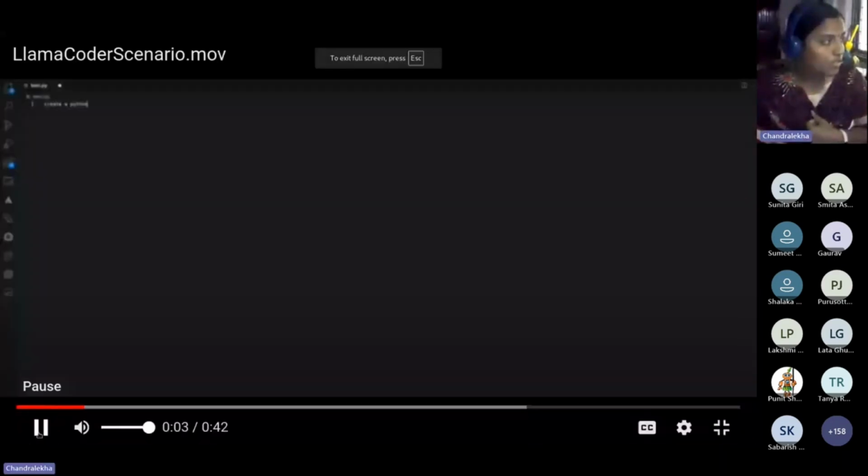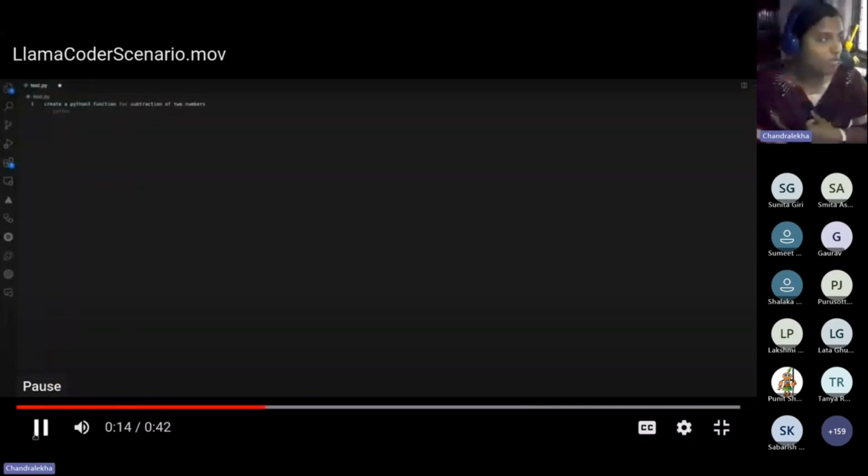And in a similar way, I'm just writing, create a Python 3 function for subtraction of two numbers. Okay, so this is a very small piece of program, and as it's CodeLlama, it is going to write code for me. And when I say, it has two options, accept or reject, and when I say accept, yeah, the code is there. I just select the code, and then I say generate docs.